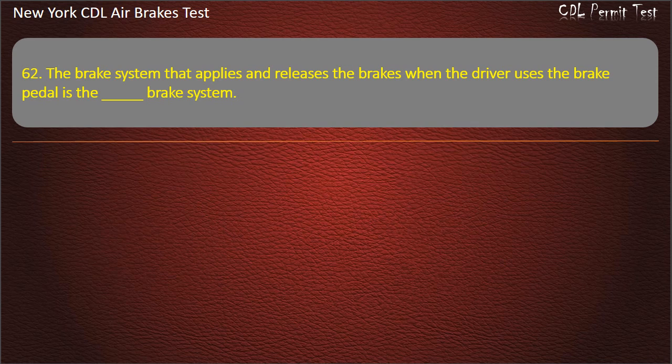Question 62. The brake system that applies and releases the brakes when the driver uses the brake pedal is the brake system: emergency, parking, or service. Answer. Service.